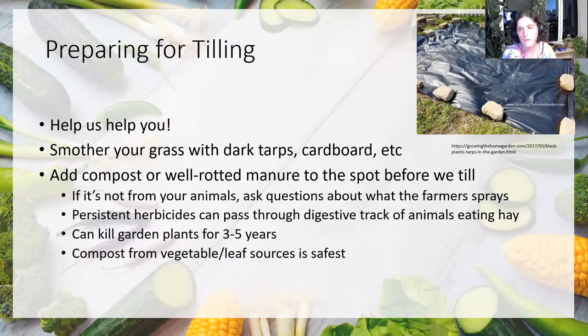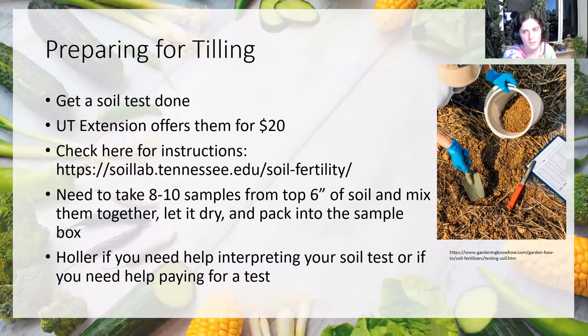But it is nice to lay something under the tarp and let it start rotting down on your soil. I do recommend that folks get soil tests. Unfortunately, we don't have enough funding to cover everyone for a soil test this year. However, if you would like a soil test and you can't afford it, it's about $20 from UT Extension. Then feel free to holler at us, and we'll try to cover folks if we can.